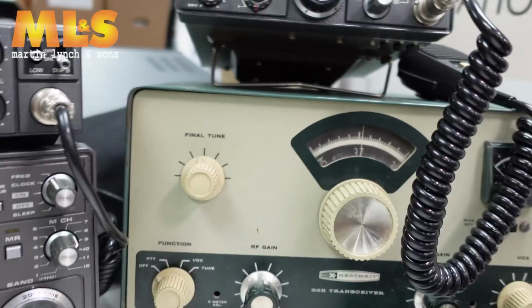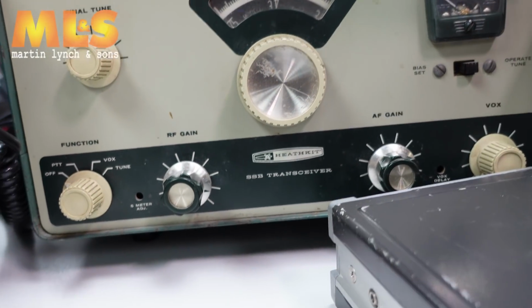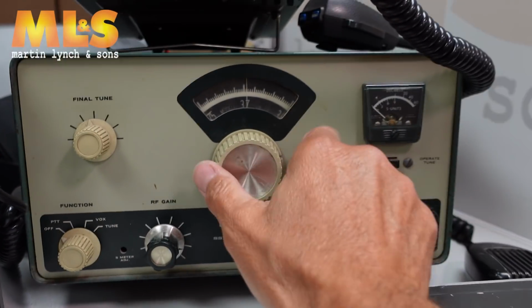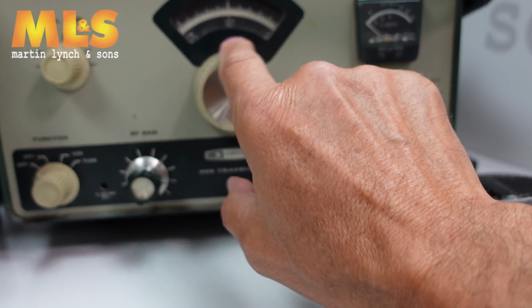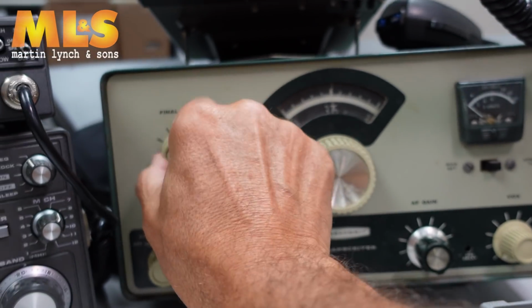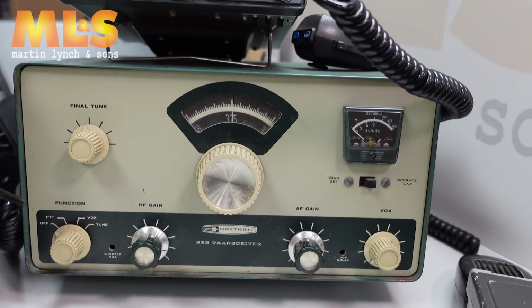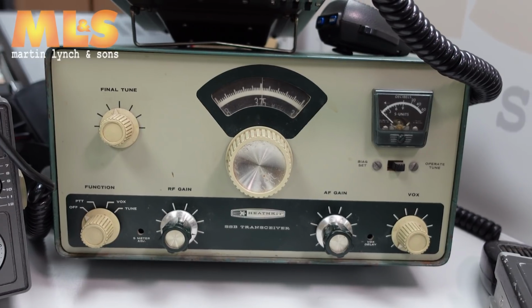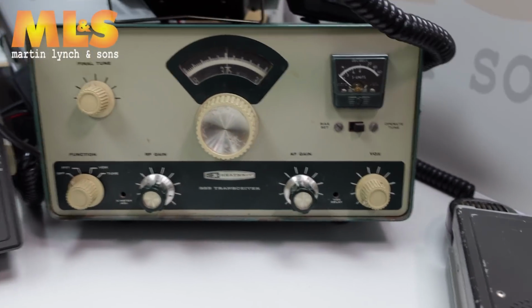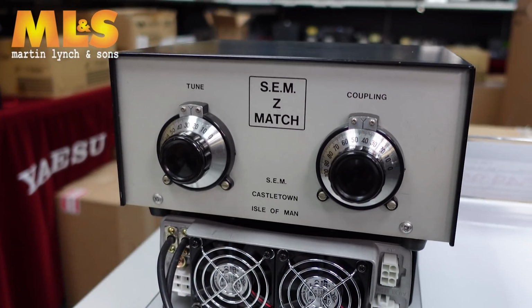Heathkit, who remembers Heathkit? They disappeared, didn't they? A single band SSB transceiver for 80 meters. They were kits, PA, obviously valve unit. I really wasn't into Heathkit gear, but this came in with some other older stuff, and I thought I'd just show it. It is there. I've just seen lurking there, who remembers the SEM Trans Matches?